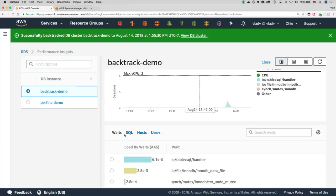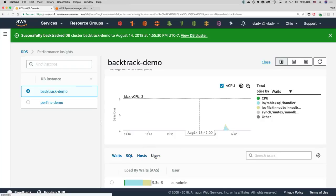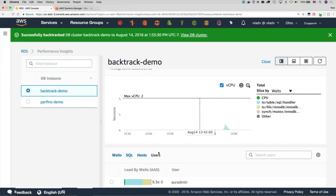I can see by query. In this case, this is my update query. I also can look at hosts and users. In this case, there's not much load on this server. But let's look at the server that actually has significant load on it.